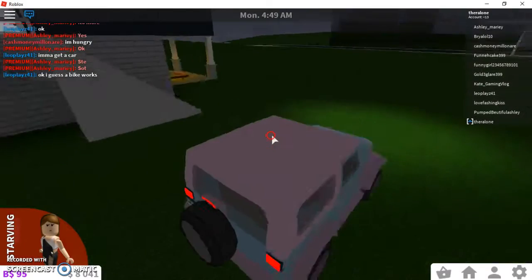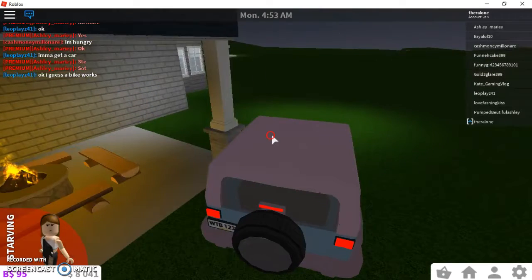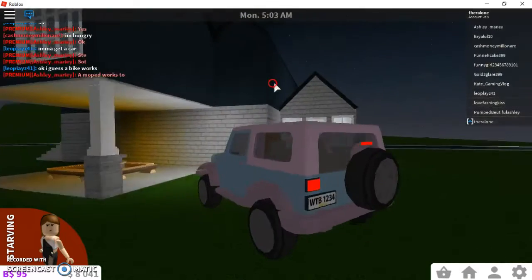But yeah, here's the back of the house. It's cute and simple. I actually really like it.